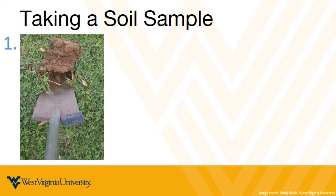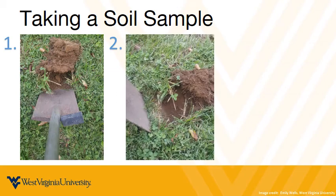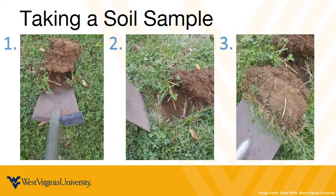We don't really want to take a sample from this hole that you see here on the screen. The best way to get a good soil sample is to back your shovel up another inch or two and then take a nice even cross section from the hole that you just dug. It's just a little bit more of a cleaner sample. You get a little bit more soil this way, and it's easier to pull out those roots, those grasses, the rock, the plant debris, and everything else.